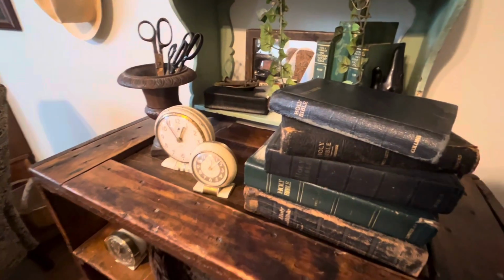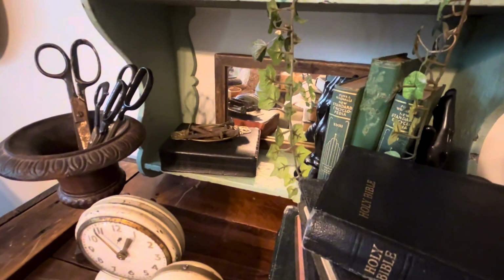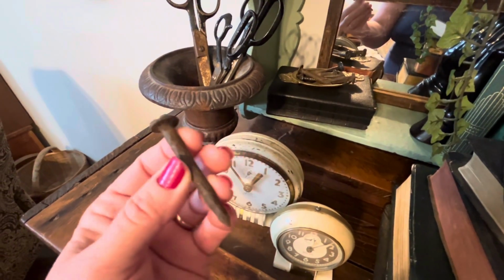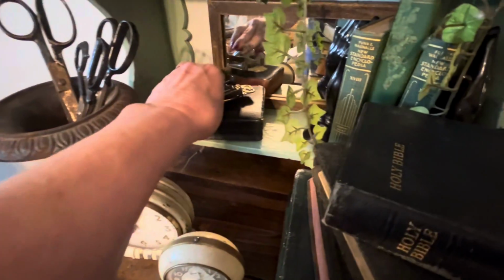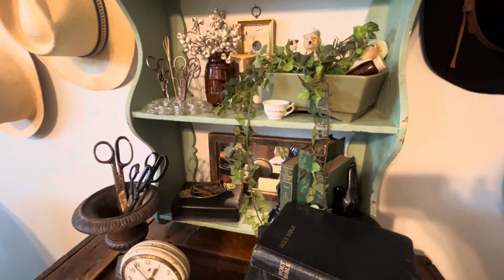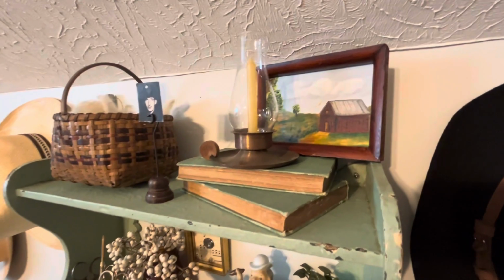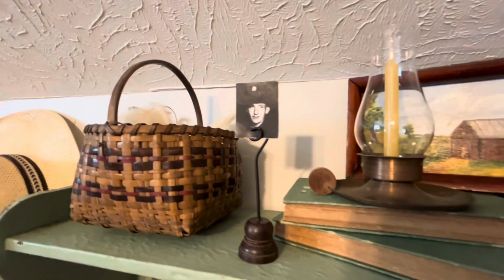There's some of my old Bibles that I have collected. This, let me show you. These nails have numbers. I don't know if it had to do with a railroad or whatever, but I thought they were different. And I found that little picture the other day at a yard sale. And that's my dad.